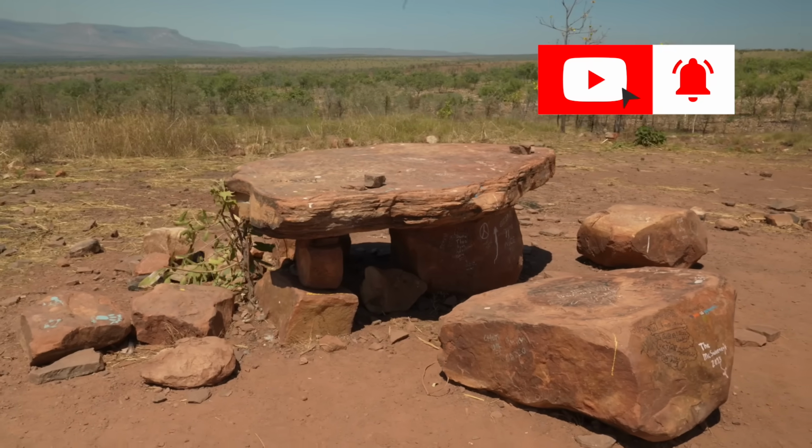Pretty sure we have done all there is to do of the dirt part of the Gibb River Road. We have come over the last little bit, which has been bitumen, and we've seen the most incredible view, so we've pulled over to have a bit of a look. There's even a pretty cool Flintstone kind of table here. All right, time to get back on the road.